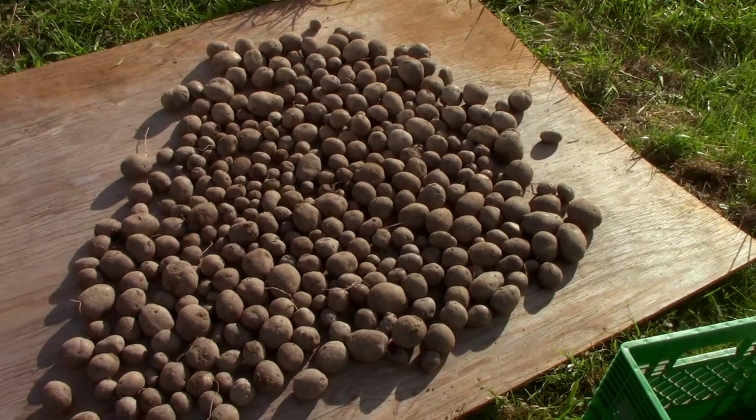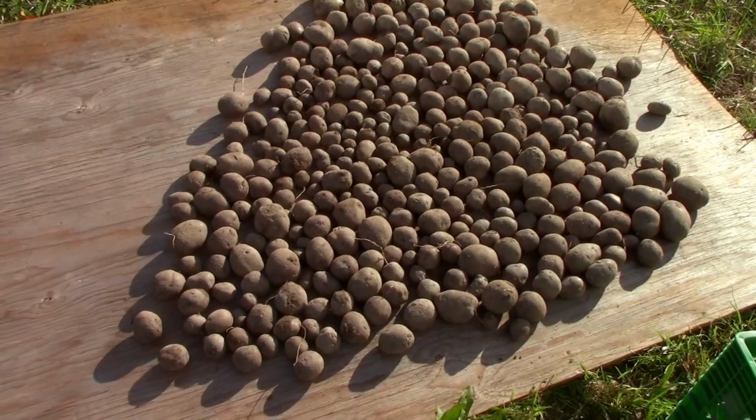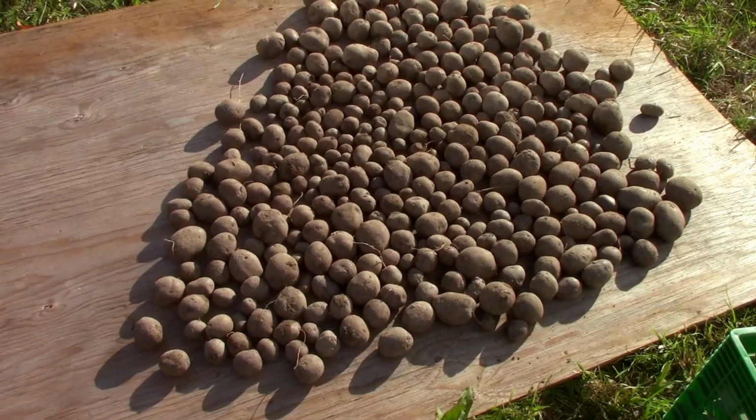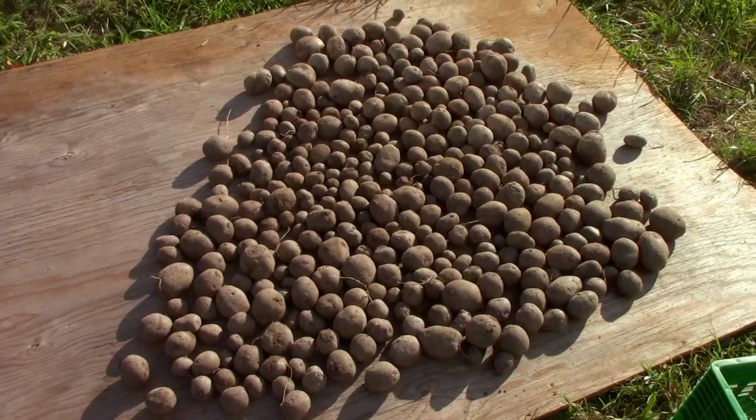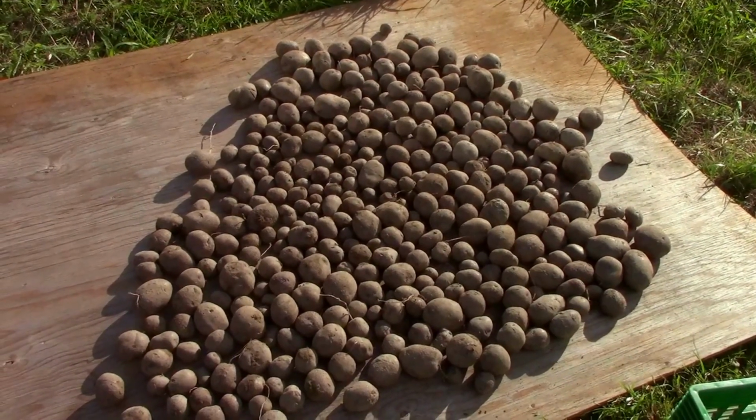Now, originally we started with 15 pounds of seed potatoes in the ground, so really we're working at about 3 to 1 right now as a ratio with these ones. I'm curious to see which variety is our best producer on that.